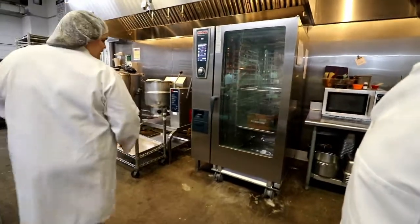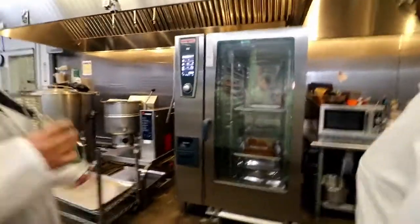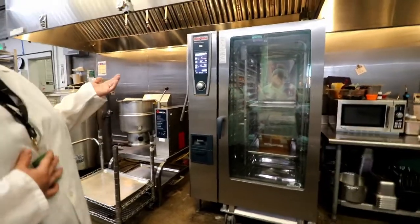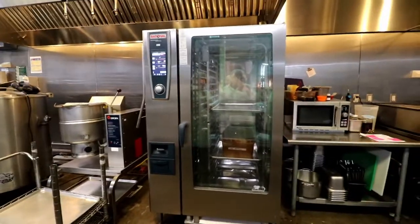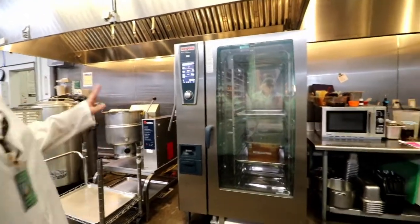But this is the oven that makes it all happen. They're called rational ovens. They're super smart. You can basically touch a button for that product and it'll cook it for you. Bake it for you. That's really dope.